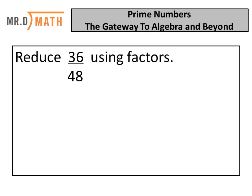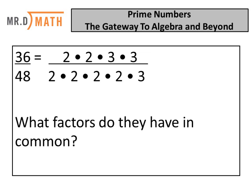So now you're thinking, oh my gosh, we're having this great conversation about greatest common factors. Well, we're not going to do that. So check this out. Reduce 36 over 48 using factors? Yes. Watch this. If I look at 36, 2 times 2 times 3 times 3, and 48, 2 times 2 times 2 times 2 times 3, what do they have in common? What we just did, our greatest common factor. They have two 2s and a 3 in common. So what do you do?